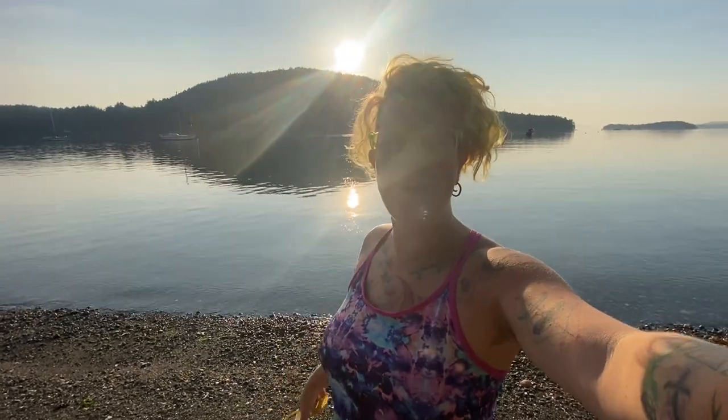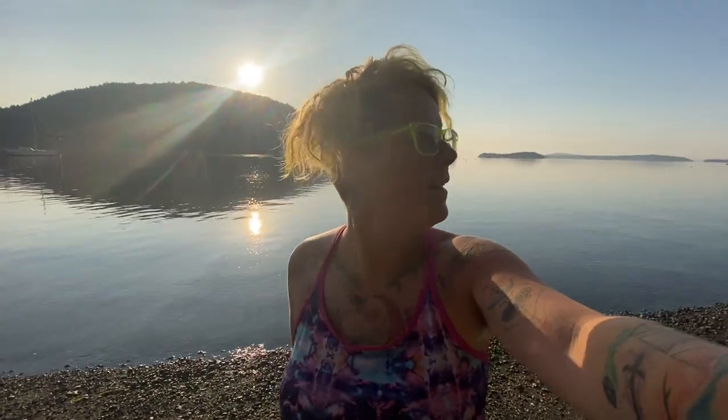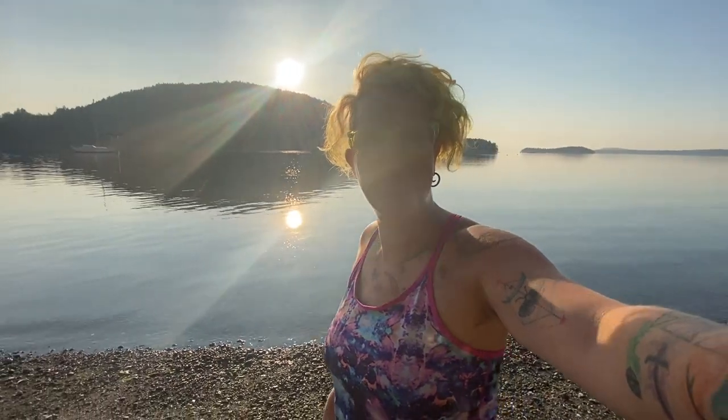And I'm going on a boat on a dive trip. And that is exciting to me. It is just gorgeous out there. It is quite hazy from the fires on Vancouver Island, but we'll make do.